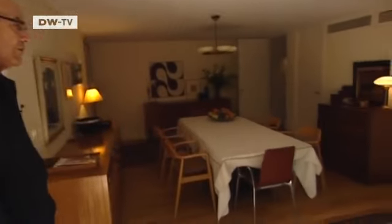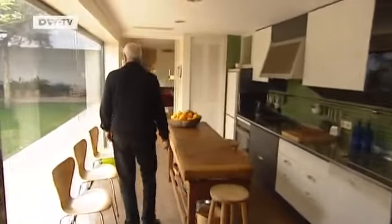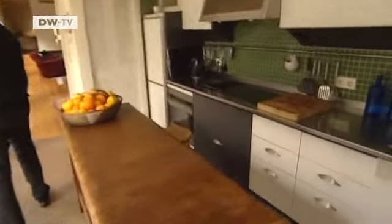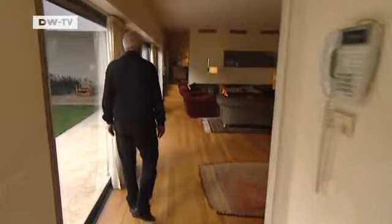Through this door, we are now entering the living area, of which the dining room comes first. From there, we go through the kitchen, which also has direct access to the courtyard, and then we reach the living room, which we see here.